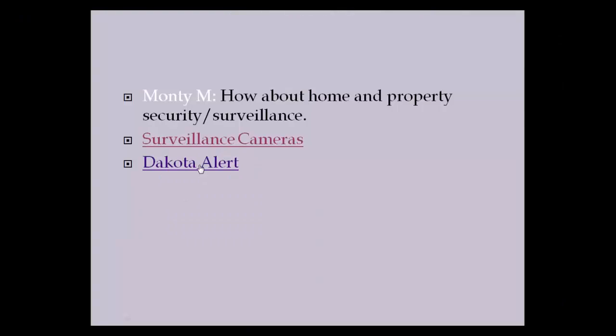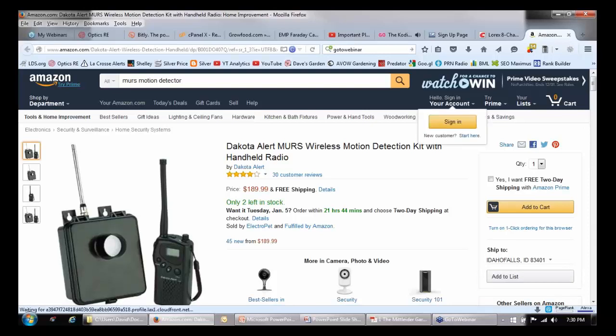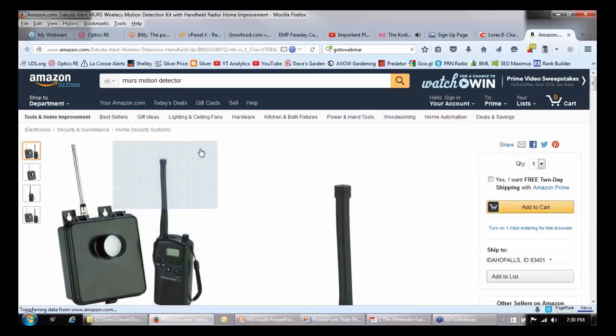And then for perimeter security, I have used these for years. These are a Dakota alert system. They will work out, I believe it's 100 yards per unit, and it has 4 zones. You want to get this here is the sensor, and this is a radio. You can also get one.